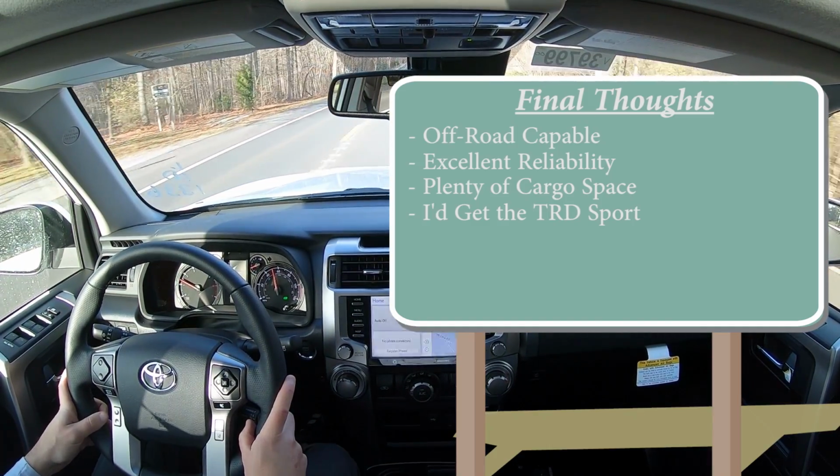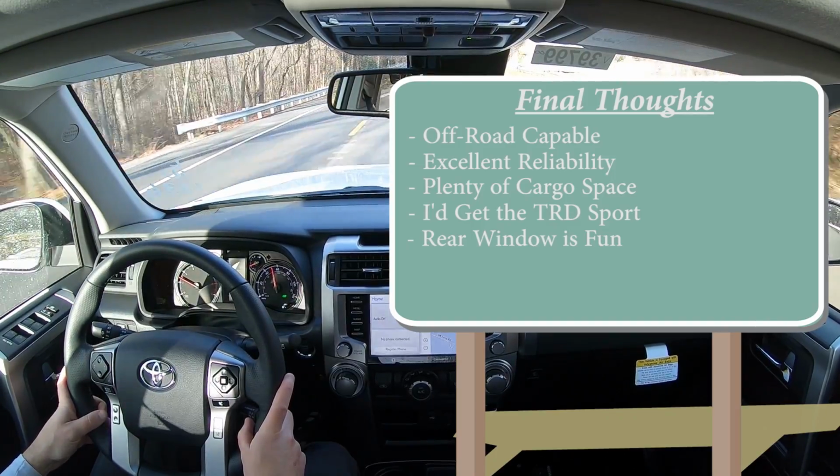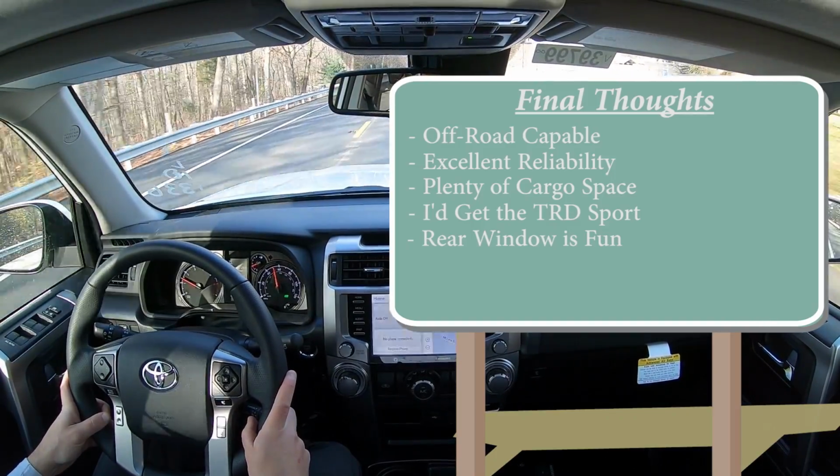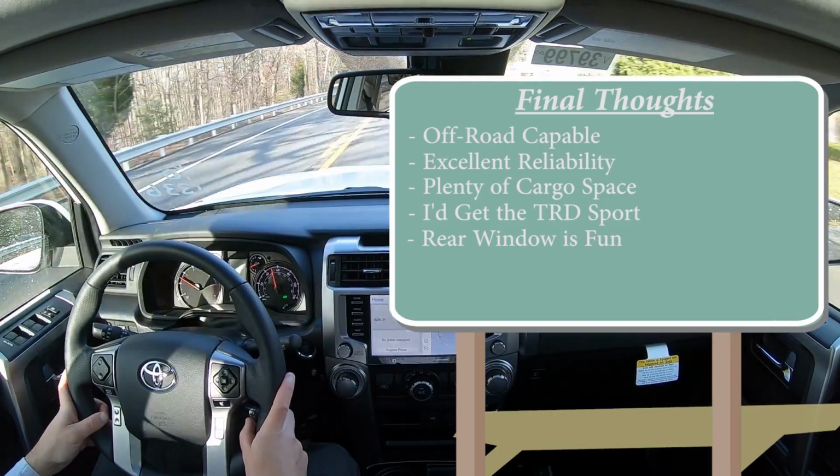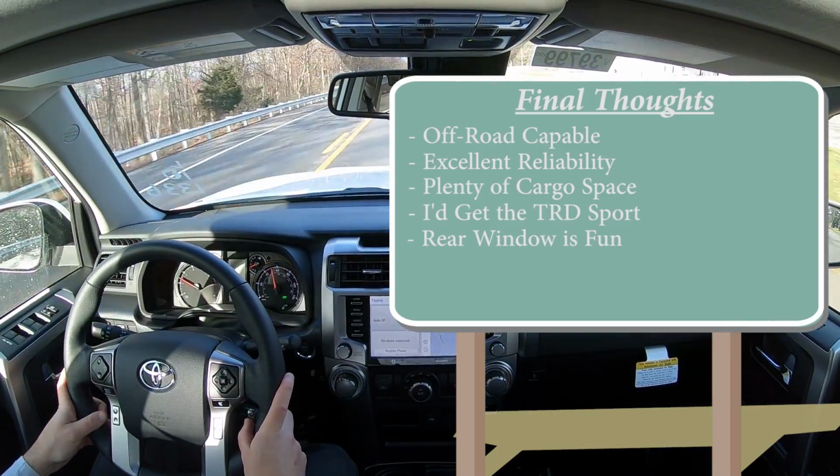But also love the rear window in the 4Runner. The fact that it opens and closes is so unique, especially to its class. I can't think of another SUV besides maybe the Lexus version of this that actually does that, so I love that. And so, but that is about it for this one, you guys.